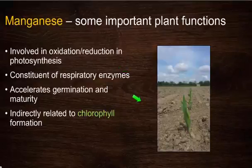Manganese, it's involved in the oxidation reduction in photosynthesis. So photosynthesis is indirectly related to chlorophyll. So if you have a manganese deficiency, you might see chlorotic tissues. You might see some yellowing. It's a constituent of respiratory enzymes, and it accelerates germination and maturity, which is why I put this picture of corn in there germinating and maturing.